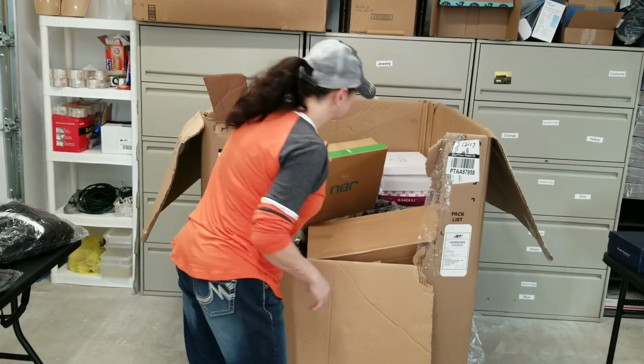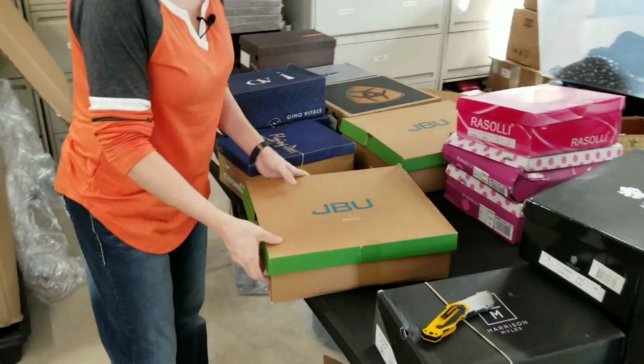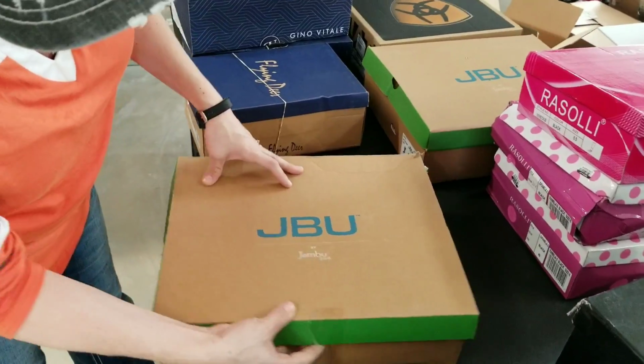Here's another one of those J-Boo shoes. Let's see what kind of condition those are in, and if it's the same one we've already opened.